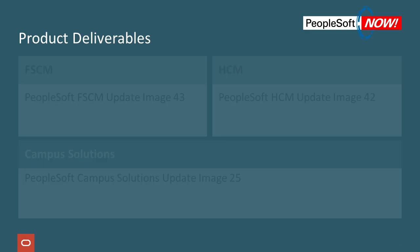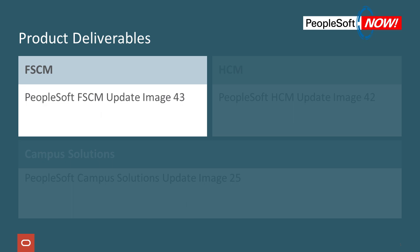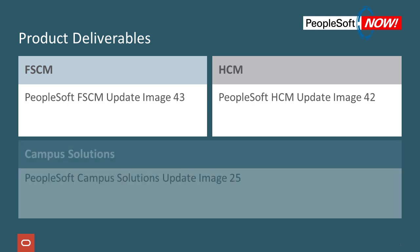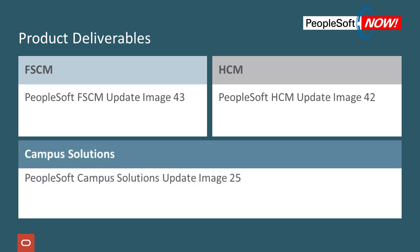It's time to keep you in the know with PeopleSoft, starting with our recent product deliverables. In March, we released FSCM Image 43. In April, we released HCM Image 42 and Campus Solutions Image 25.